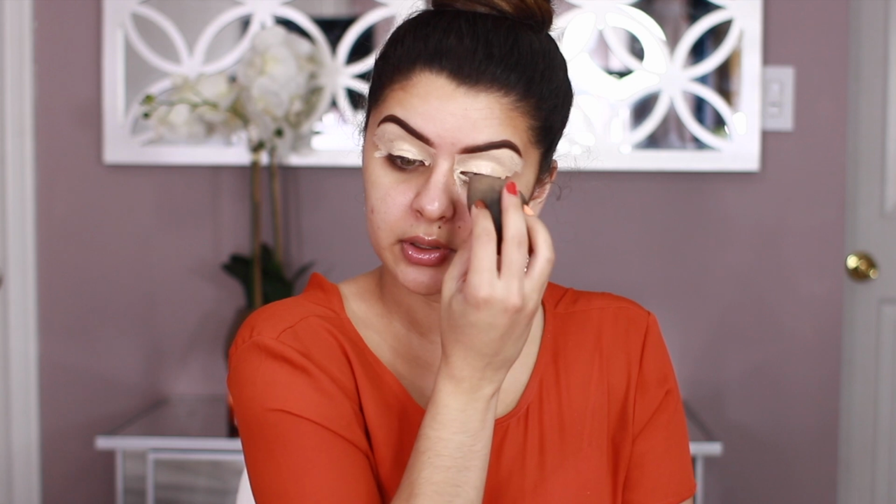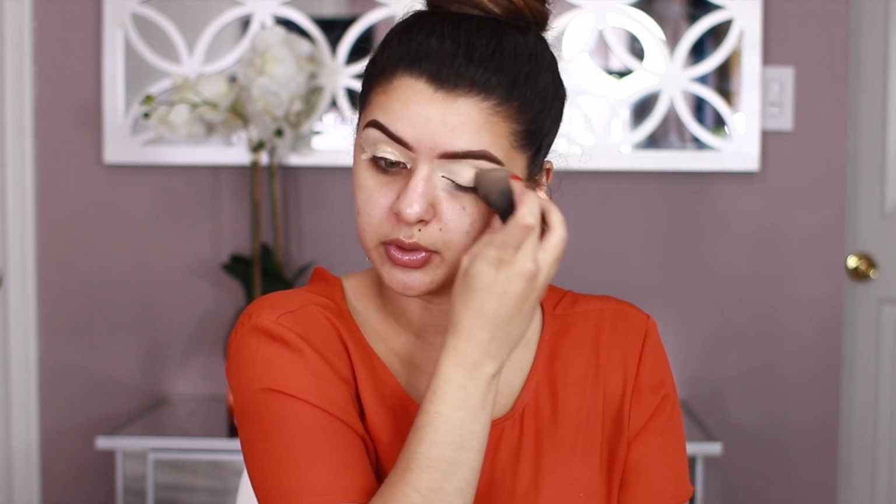I think it's medium to full coverage, but it does give you a really nice radiance under your eyes. I'm using this one as a base for my shadows today, and I think it works out really well as well. This is the shade Light, by the way. I didn't mention that. So I'm going to go ahead and blend this out. I'm just going to be using this little beauty blender, beauty sponge.